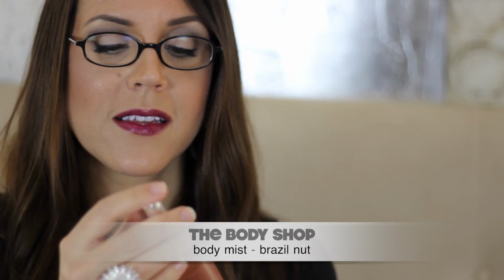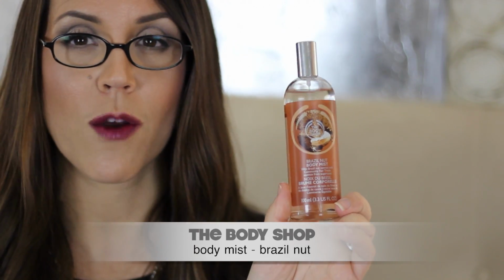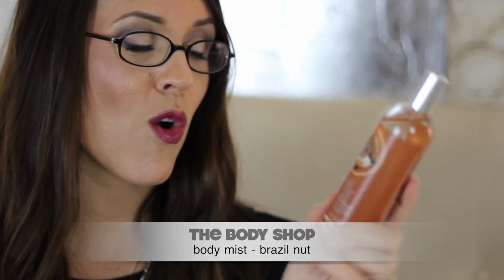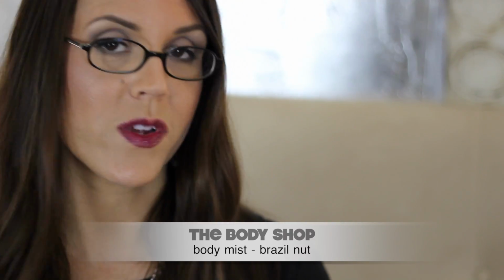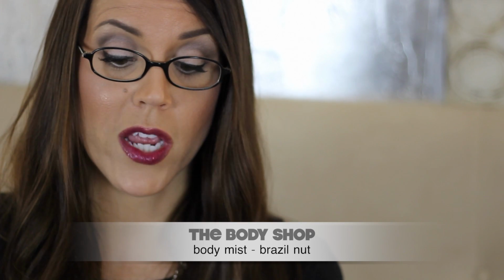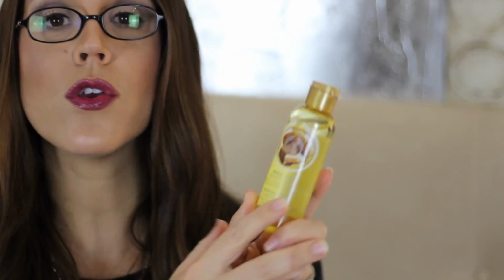The body spray is lovely. It just does smell very caramelly. It certainly doesn't stay all day or anything like that. I'll just spray it when I just need a little bit of refreshment and a nice scent, really, morning, noon or night. And I also did pick up their Brazil Nut Beautifying Oil.